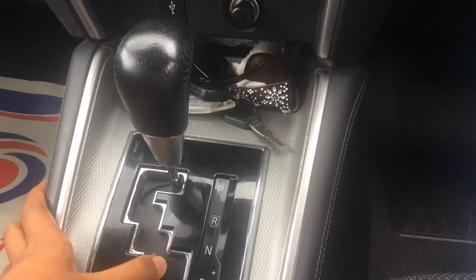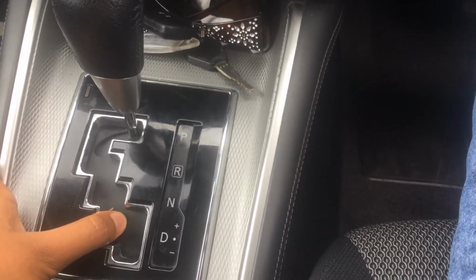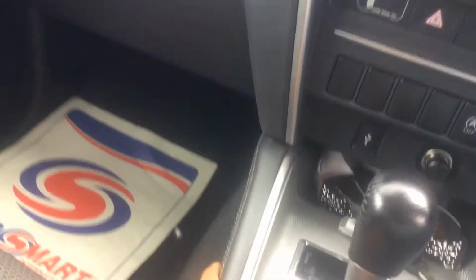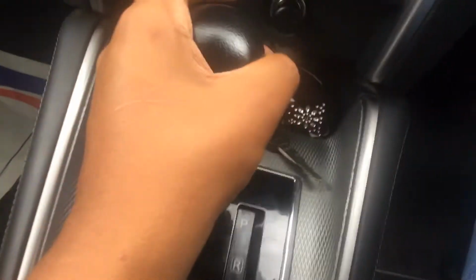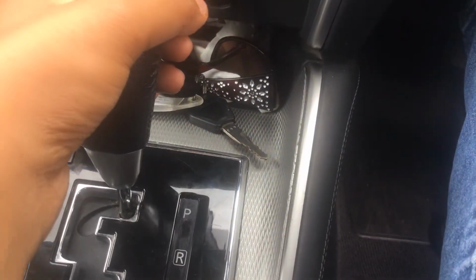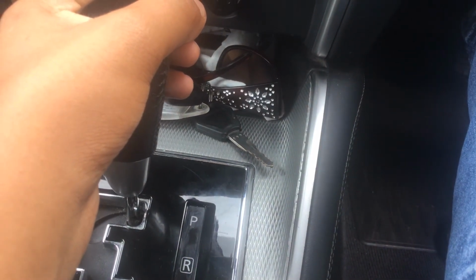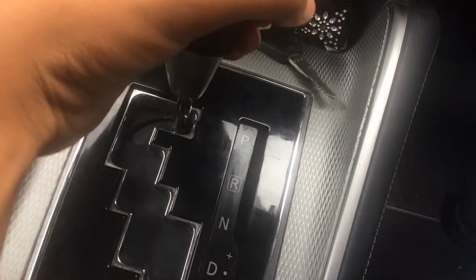Another thing, the last thing you should never do in an automatic car is never ever delay changing the gearbox oil, because automatic cars require changing the gearbox oil often. In a manual car, you don't need to change the gearbox oil quite as often as in an automatic.